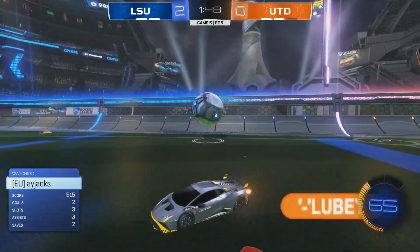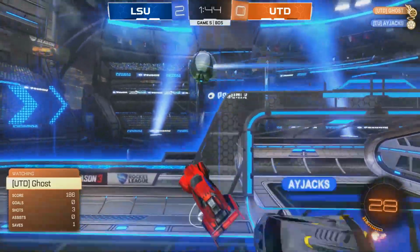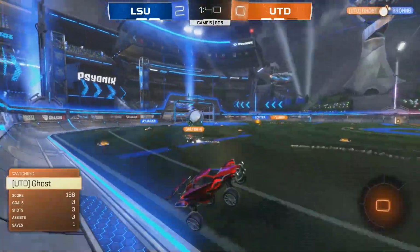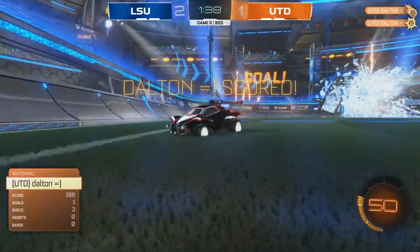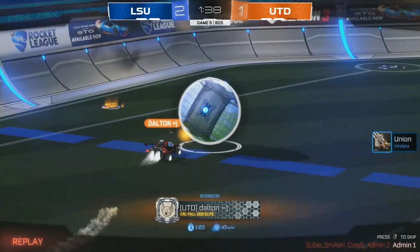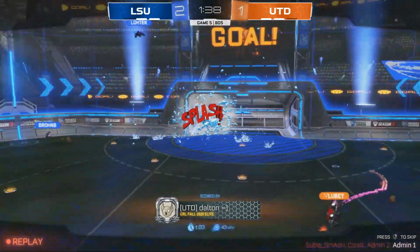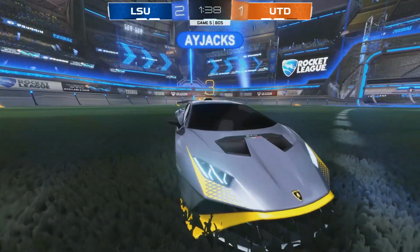Now Luby's pass to 2. Keep possession, trying to dunk. Lowtech comes out to Ghost. Chance for Ghost as Ajax, once again, jumping in front of it. Seems like it's always an Ajax for LSU to get a touch on it, but he didn't get one there as Dalton just pops it up and over the defense. Well, and Ajax just got the boost. He had full boost, but the quick shot right over his head. Wonderful shot selection there.